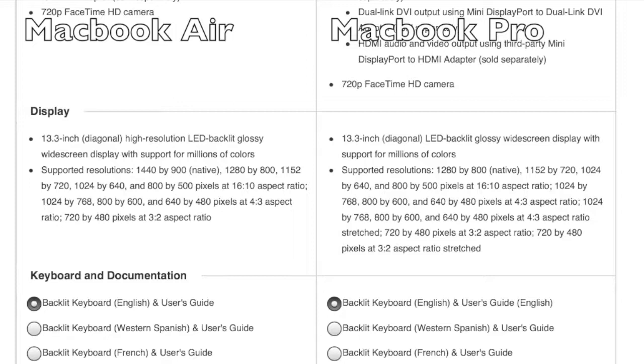Both are 16 by 10 aspect ratio, so if you watch movies, you'll still see black bars on the top and bottom. Any 16 by 9 is pretty much better. On YouTube, it's 16 by 9. So I could just give you a comparison and just say stuff.